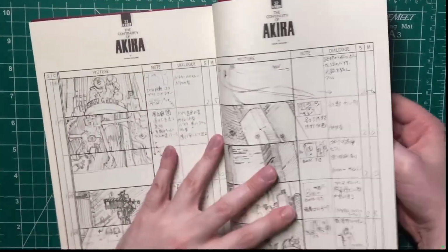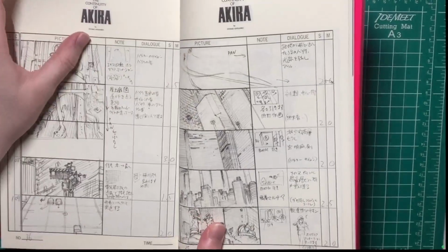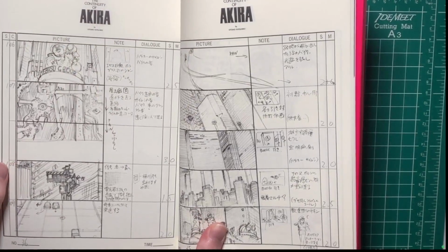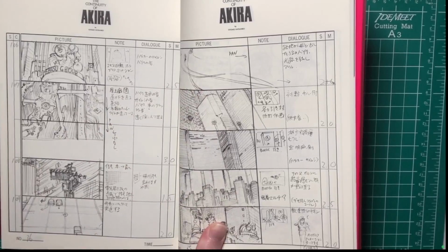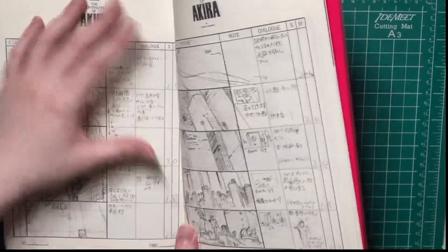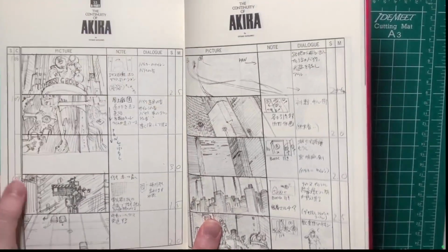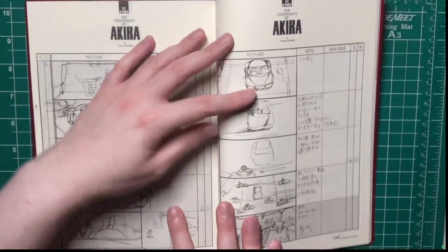Just the amount of dedication. He must have been really excited to make this film. I love it. He's even using perspective, to kind of show that the buildings are going that way. I'm just shocked. I don't know if most storyboards are this detailed.